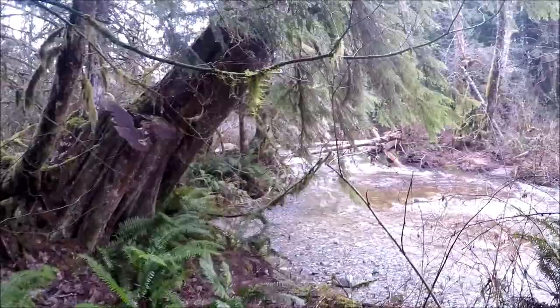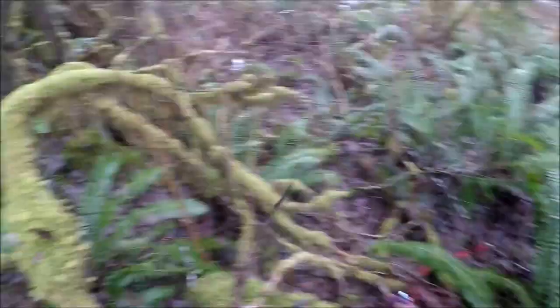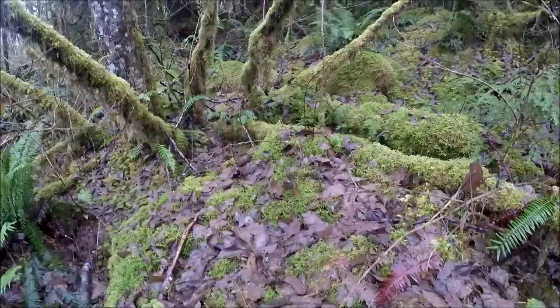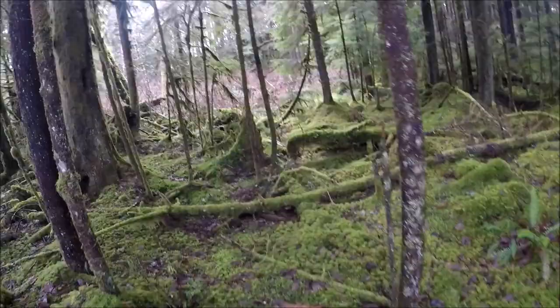Okay, so what we're gonna try to do, the spot I like to go is over here and off in this forest. So we're gonna go check that out. Oh, you making it, buddy? Good boy. Oh, the moss. My friends. Oh yeah. Oh, I love this little chunk of forest right here. It's so deep.